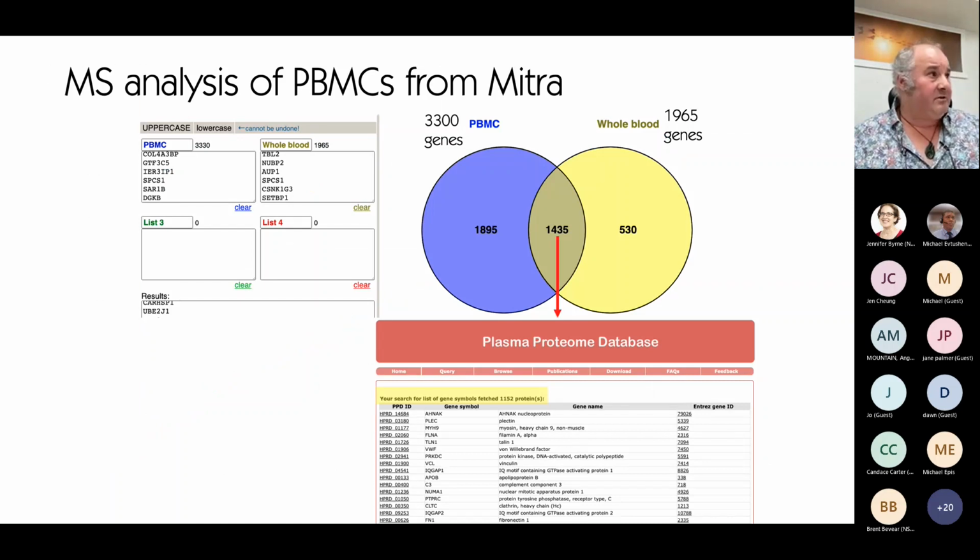And when we compare that to whole blood, in this Venn diagram on the left, you've got 3,300 unique genes that have come up from PBMCs. Almost 2,000 we're now getting from just whole blood into one of these. And then the overlap in the middle, that 1,400 proteins, 1,152 of them are in the plasma proteome database. And so that's why I said before, the plasma proteins are not all just in plasma. When we wash these tips, there's still a large number of plasma proteins left inside the tip, and that's entirely dependent on the stringency that you wash with.